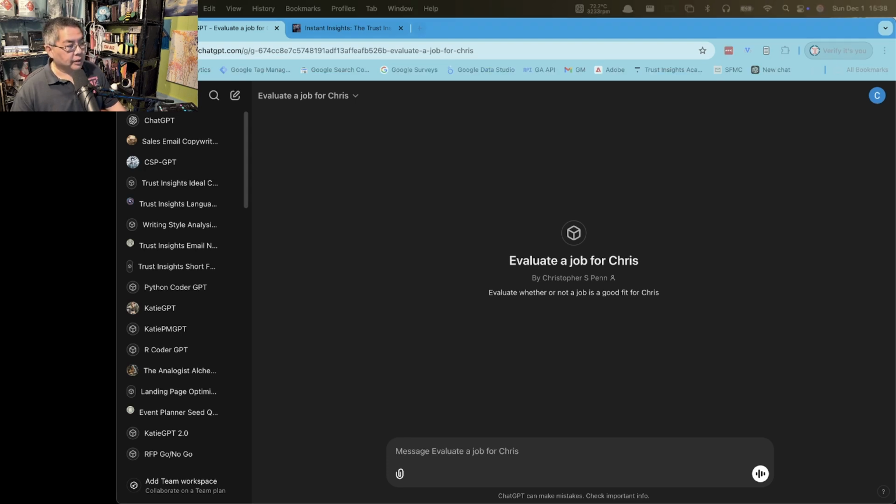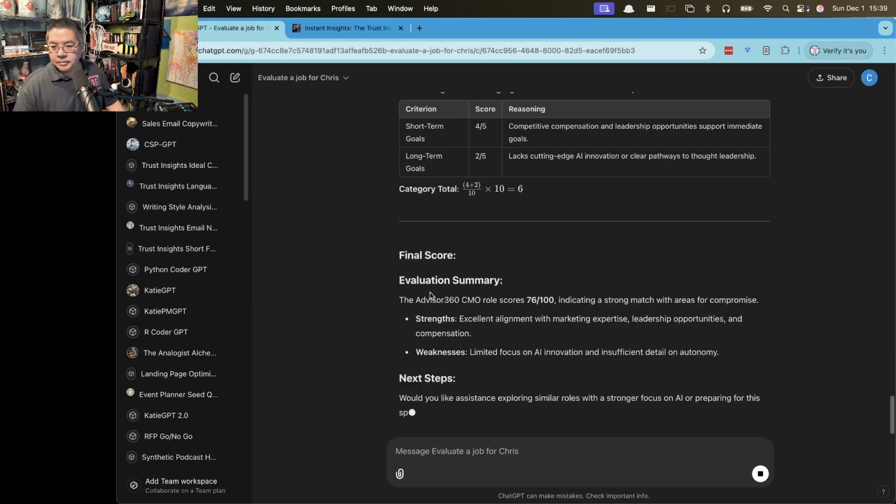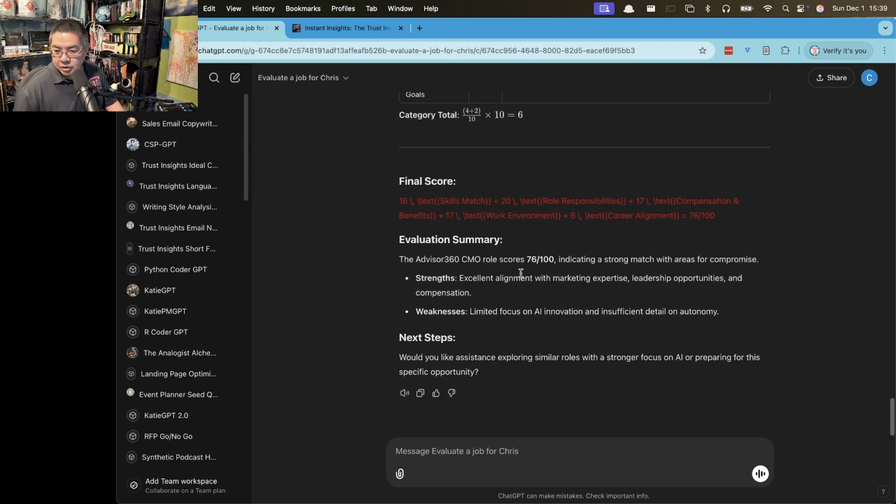Well, you would go and take that job description from, in this case, Advisor 360, and paste it in here. Say, here's the job description from Advisor 360 for a chief marketing officer. Score it. I just copy and paste the whole thing straight in, and it's going to say, here's how it aligns. The final score is 76 out of 100. Excellent alignment with marketing expertise, leadership opportunities and compensation, limited focus on AI innovation, and insufficient detail on autonomy.